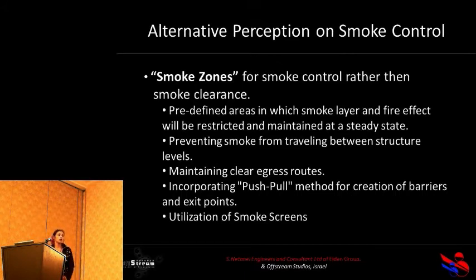Maintaining clear egress routes and incorporating a push and pull method, which most of you probably know, is exhausting from one side and pulling from the other side as far as you can get them to make barriers for the smoke not to enter the egress routes. And the last thing we use is smoke screens in order to fragmentize the vast area of the underground parking lot.